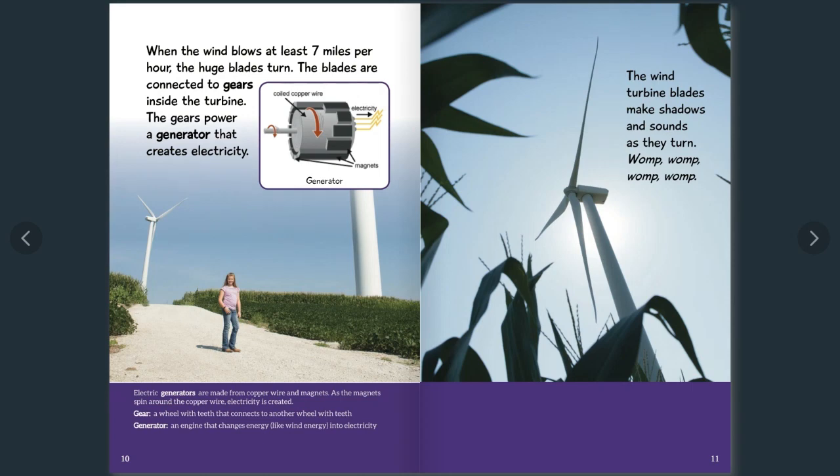When the wind blows at least 7 miles per hour, the huge blades turn. The blades are connected to gears inside the turbine. The gears power a generator that creates electricity. Electric generators are made from copper wire and magnets. As the magnets spin around the copper wire, electricity is created.